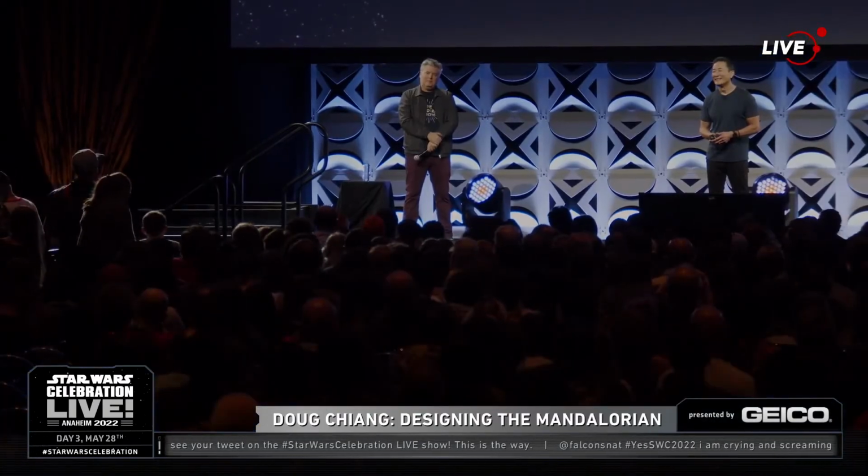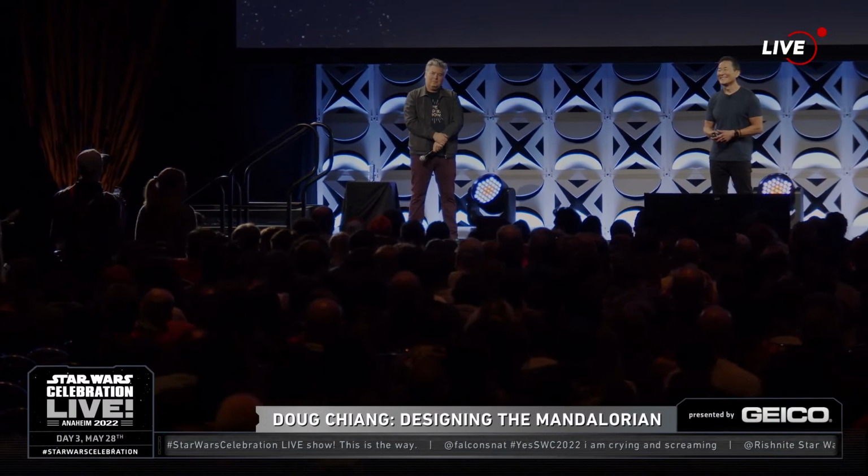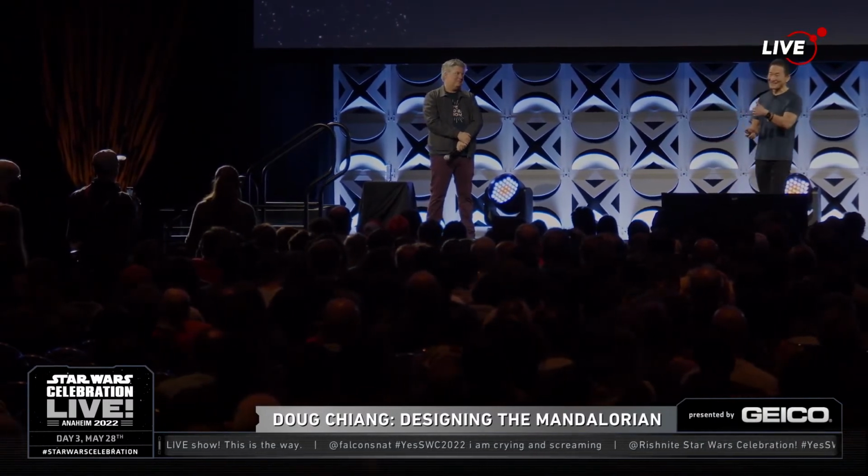Hi, Doug. Hi. I'm Dylan, and I just wanted to ask, which of the five versions of the Mandalorian's armor is your favorite, and which piece of the armor is your favorite, other than the helmet? The last one, and it's his helmet.